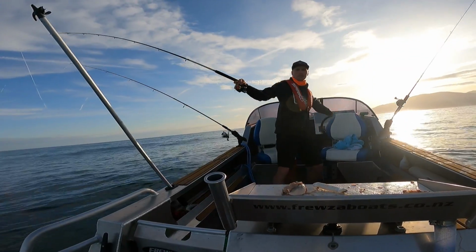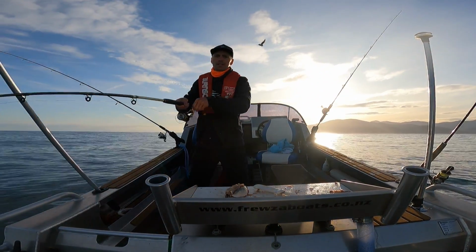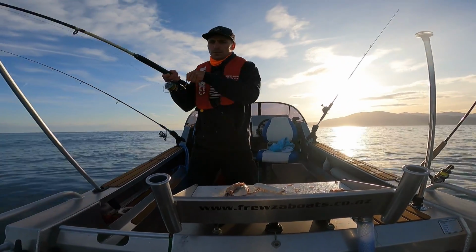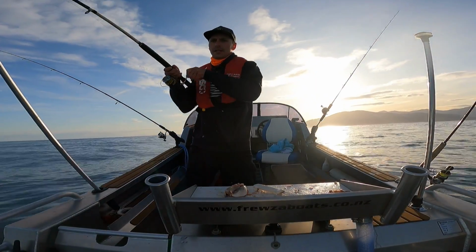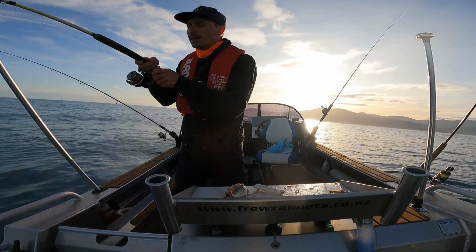First fish of the day, we're hooked up. Not sure what it is, but it could be a gurnard. It's got a nice bit of weight to it. First fish is always a bit of a guess. I'd say it's a gurnard. It's a gurnard.